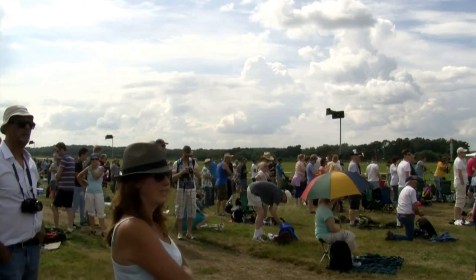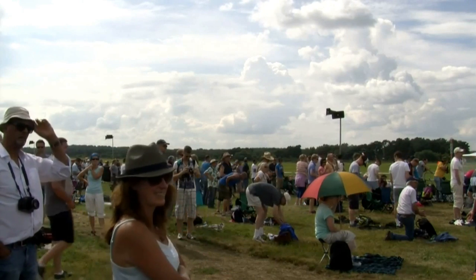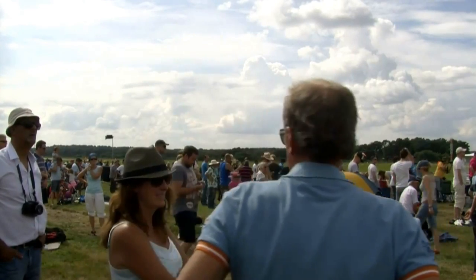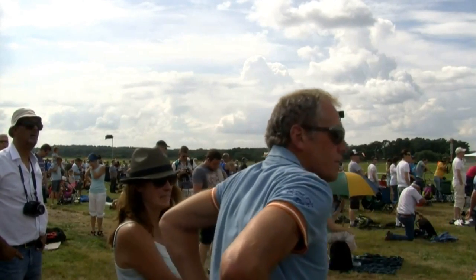They're lining up, getting ready for their display takeoff. You'll hear Red 5 very shortly tell Red 1 that he is 750 feet ahead and that he can stop his section.